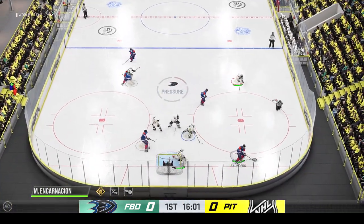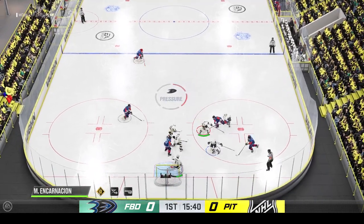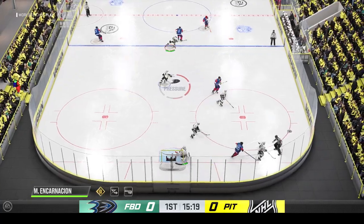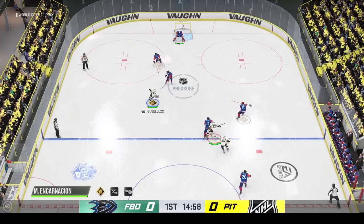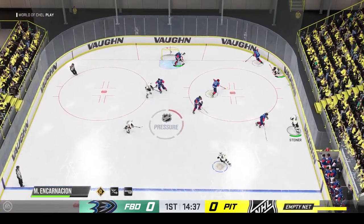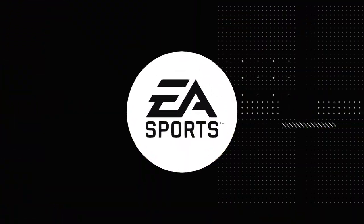Puts it on net. Dumped in traffic. Moves it to lead. Here's a shot. And that goes off. The glove play continues here. That's moved up ahead. Off the left wing and into center. Delayed penalty, and they score!